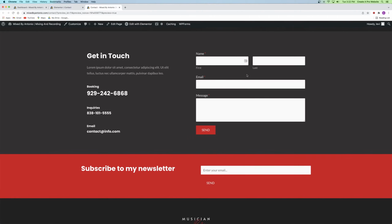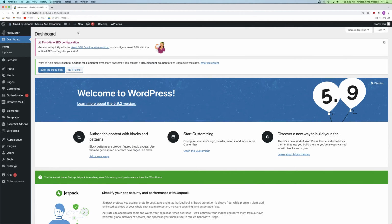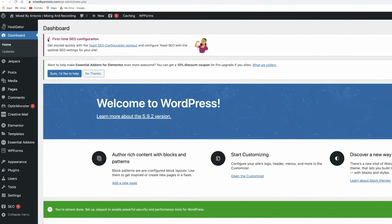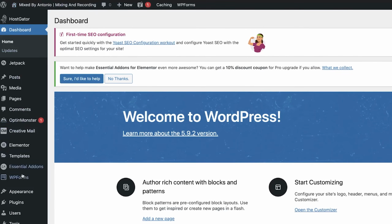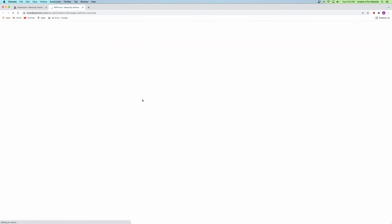And while we're at it, on the contact page, let me show you guys how to edit your contact form as well, and I'll do just a very basic overview. So I'm going to close out of this tab, and we're done with the contact page too, so we can close out of this tab. And now we're back on the dashboard. So from here, we're going to go down to WP Forms on the left-hand side, and then we can go to All Forms. So I'll open it on a new tab.